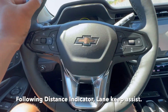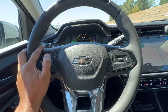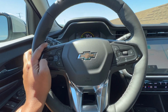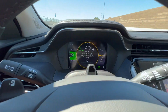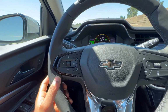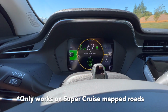Alright, so I'm on the highway now and I'm about to turn on my Super Cruise. The way to turn this on is pretty easy. You just need to hit the cruise control on button, set your speed by pressing the set minus button, and once it's set, you see right there it says adaptive cruise control on. Now I just hit this button, which is the Super Cruise button, and there you go, my Super Cruise is turned on. The way I know is this green light. It also says that on the dash.